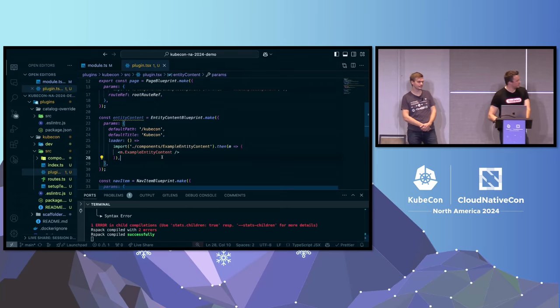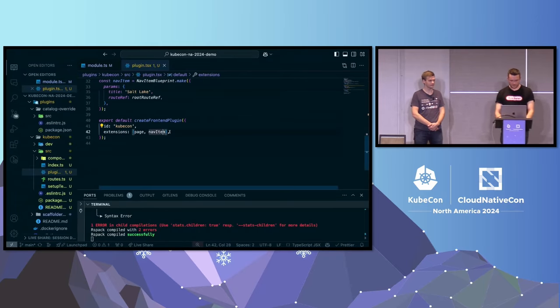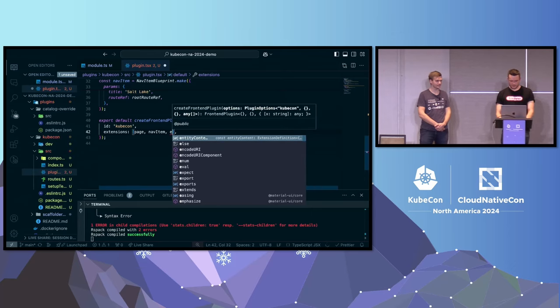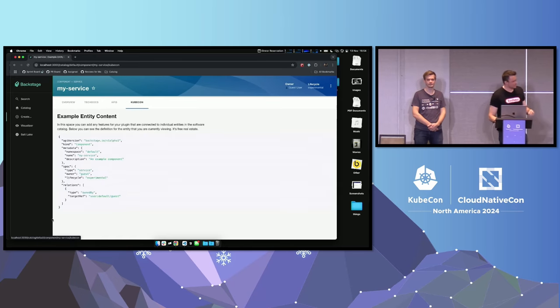Okay, so saving this is not going to do much because we need to add it to the actual plugin. So we see at the bottom we have our extensions. I'm just going to go and add this new one in here, entity content. Save on that, and then if I go back, I can see we have a new tab here that's popped up with our example content too.